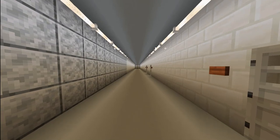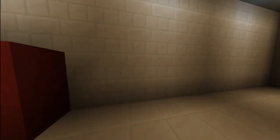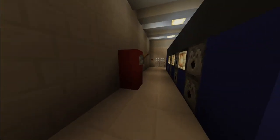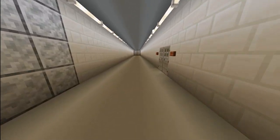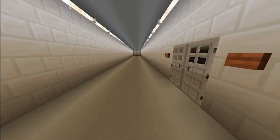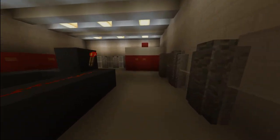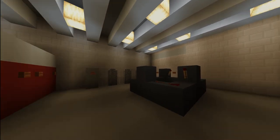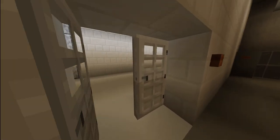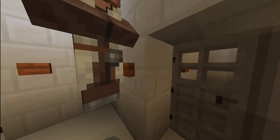We're going to go through here, take a look at some of our ancillary rooms. So this is the TCR, or the Train Control Room. This is the Battery Electrical Room. They're not even supposed to be back here.